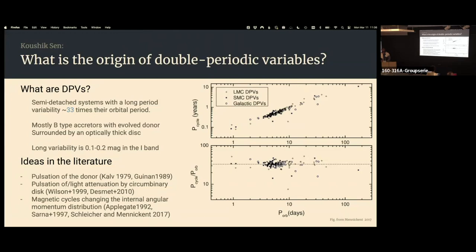Comment from Evie: this is probably wrong, but I was thinking pulsations. It's just what popped into my head. You said these are main sequence B stars, so maybe not. I was thinking more inflated envelopes. I think the Desmet 2010 paper investigated the first two ideas, and they basically concluded that these cannot explain all of these.